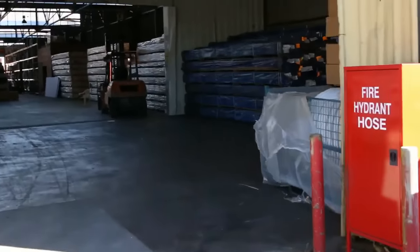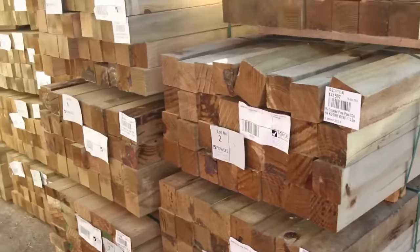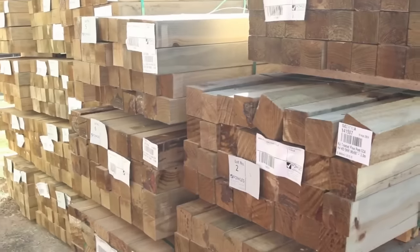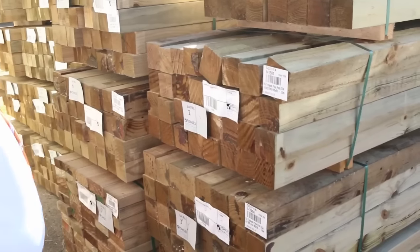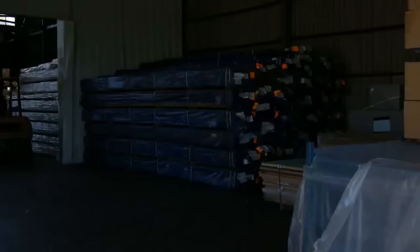This is where we start the auction tomorrow. A whole heap of treated pine there to start off proceedings. A lot of 90 by 90 posts there, so once again, like last week, if you're after some posts, make sure you're here nice and early so you don't miss out. Lot number 7 is a nice looking pack of 140 by 45 there as well in the treated pine. Okay, we make our way inside the shed now.